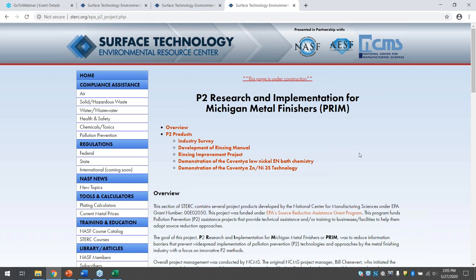From this page, you can also access the rinsing manual, the topic of today's webinar, and we'll do that in just a moment. Before we go there, I want to point out a broader aspect of the work that was performed under this grant. Two of the projects performed under this grant dealt with zinc nickel electroplating. That would be the rinsing improvement project that we'll be talking about. And then the last bullet there, the demonstration of the Coventia zinc nickel 3S technology, which is a bath maintenance technology for zinc nickel electroplating.